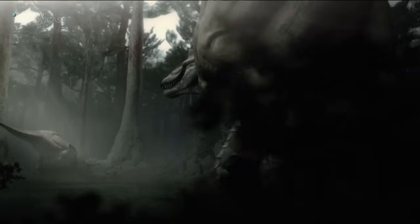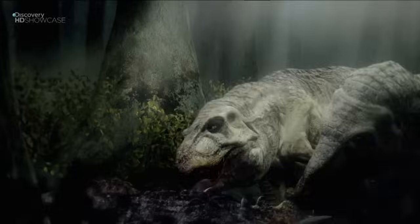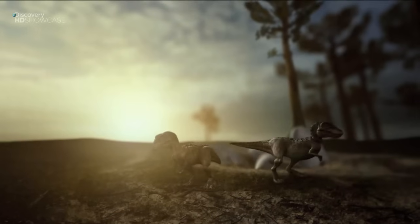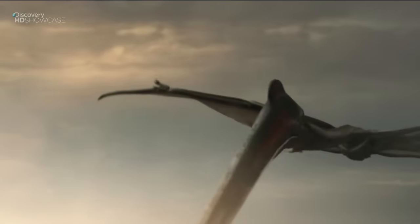The problem for this T-Rex is that the stench of rotting meat draws a crowd. And while a hungry adult male fights for his share of the spoils, his unguarded hatchlings wait for his return. All while a Quetzalcoatlus circles overhead.